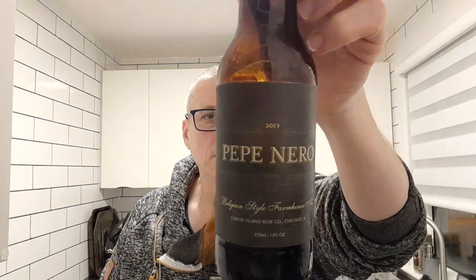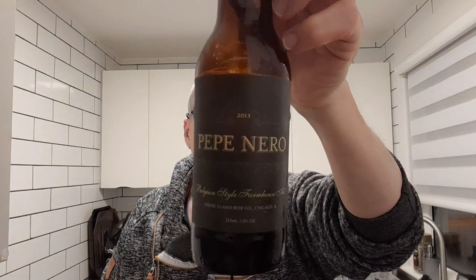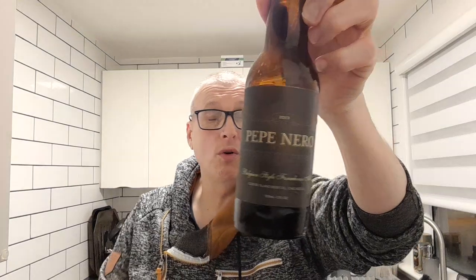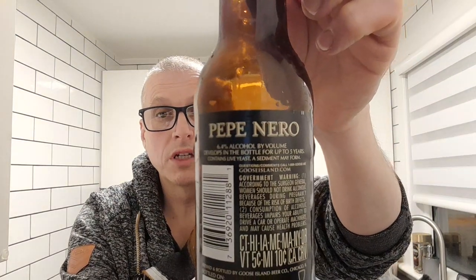I bought it out of there in March 2014. But you can clearly see that was 2013. This one is a Belgian style farmhouse ale. It's a first for me, a Belgian style farmhouse ale. Never tried them. Goose Island from Chicago, of course. 6.4 on the Richter scale. It says on the back of the bottle, develops in and up to 5 years, contains live yeast and sediment may form. Oh, it did. There you go, the back of it.